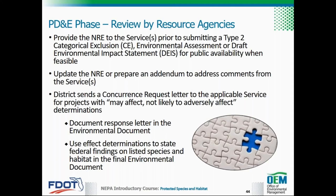services. For projects with may affect, not likely to adversely affect determinations, the district must send a letter to the applicable service requesting concurrence on federal species effect determinations. The service's response letter should be documented in and appended to the environmental document. For final environmental documents, these effect determinations are used to state the federal findings on listed species and habitat.